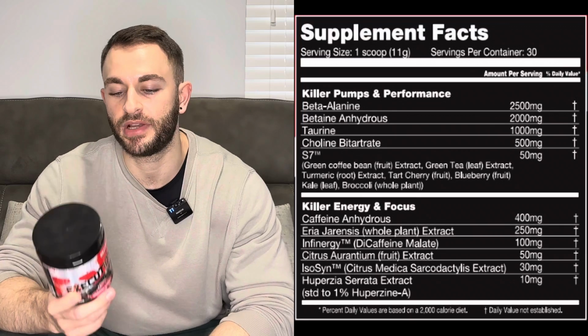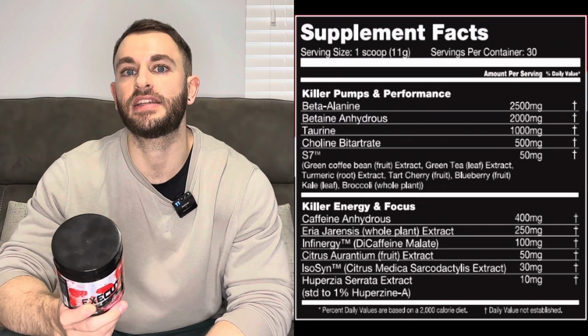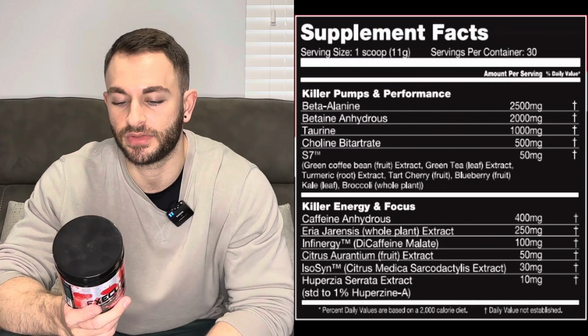but it's really in here for its endurance benefits. When it builds up in the system, it will help to buffer lactic acid, so you should hopefully get a few more reps, but we like it for that tingle action, so we'll take it on board.